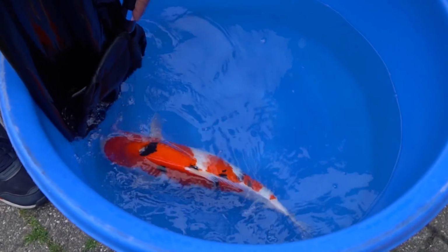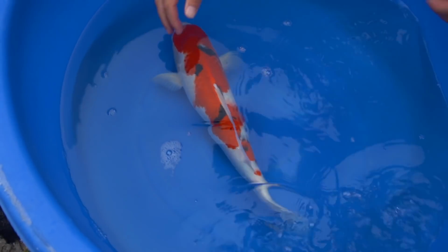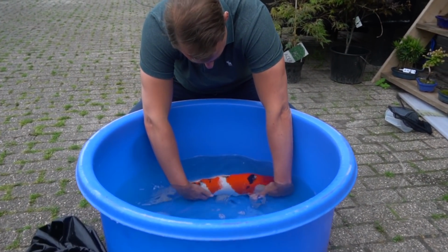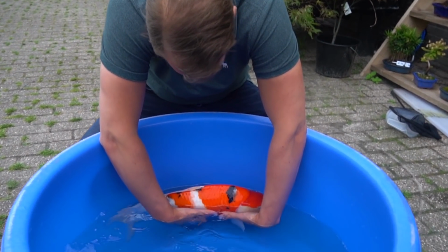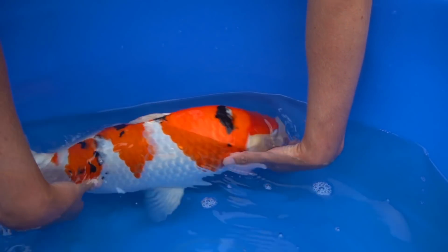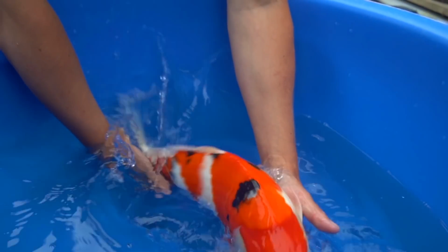Well, here she is. Absolutely amazing, huh? How big is she now? About 55? Well, she is absolutely beautiful. Look at the skin quality. Look at the thickness of the sumi. It's really nice on top of the beni. We got some really good kiwa over here. And her body shape is absolutely amazing. Look how wide her head is.